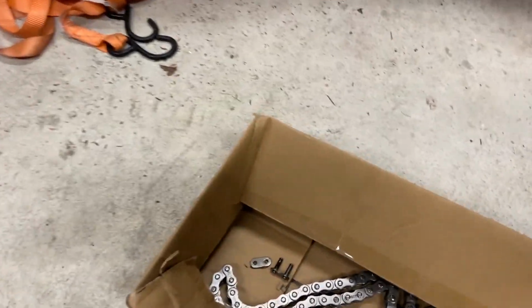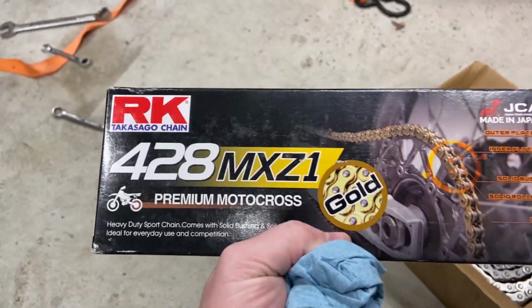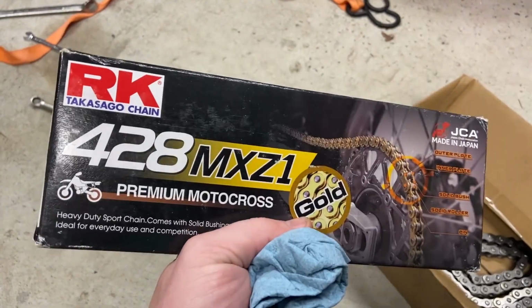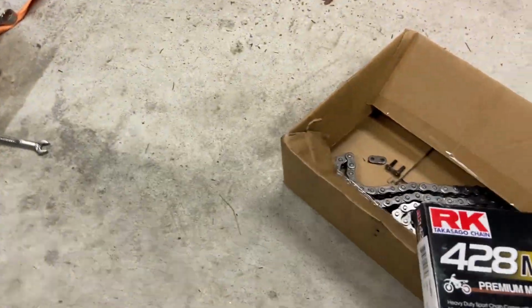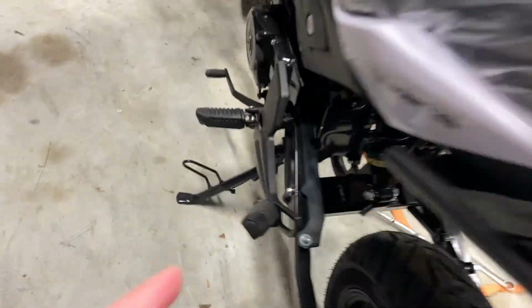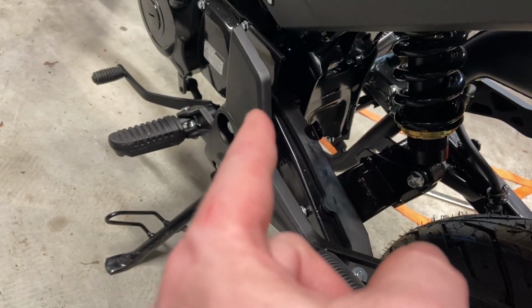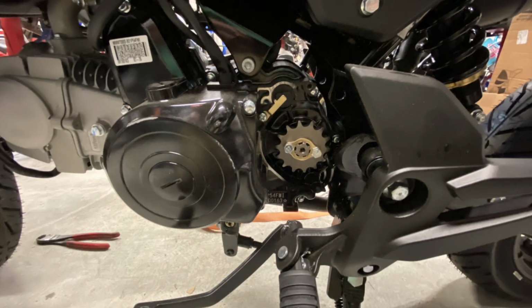First thing we're going to change out, I've already taken the factory chain off, and we're going to replace it with this gold RK chain. I'm also changing this out because we're going to upgrade the sprocket, the drive sprocket. We're going to upgrade that to a 17 tooth.